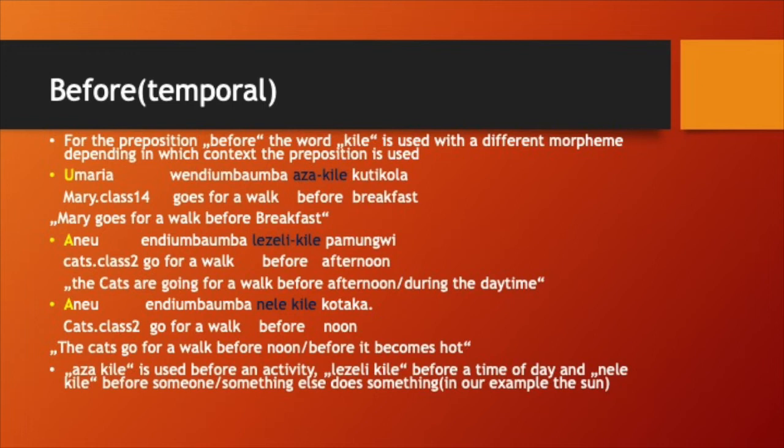And yes, the third sentence means the cats go for a walk before noon, before it becomes hot. So my idea was, azakile is always used before an activity, lezelikile is used before a time of day, and delikile is used before something or something else does an activity, and here the sun. So not the subject is involved, rather the object is involved.